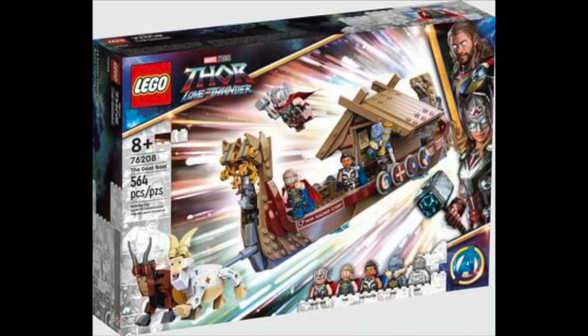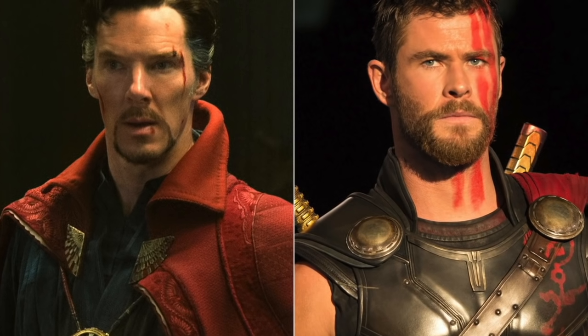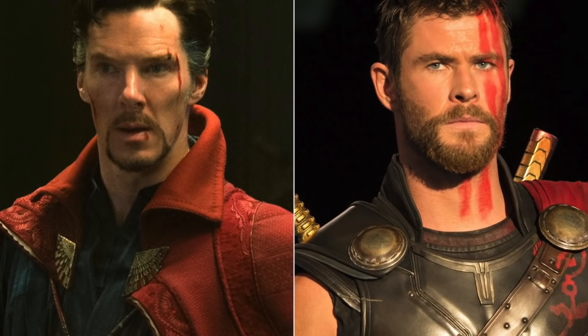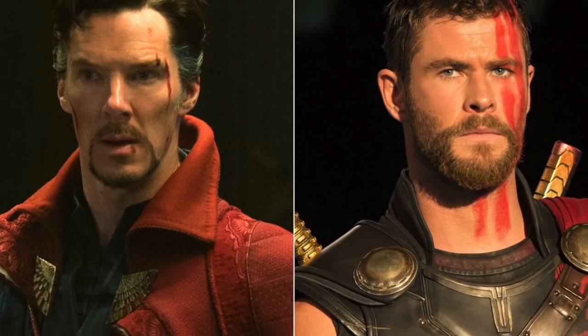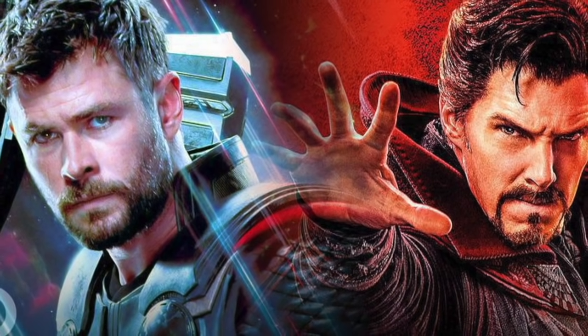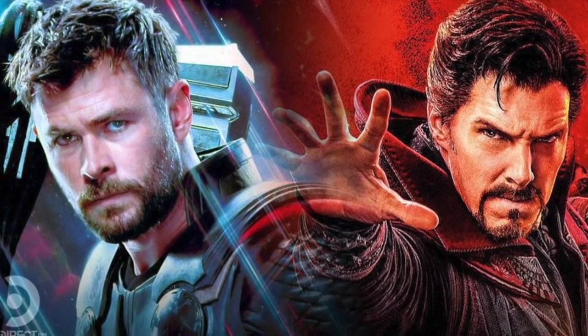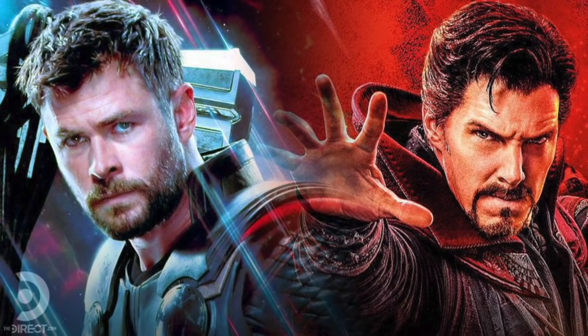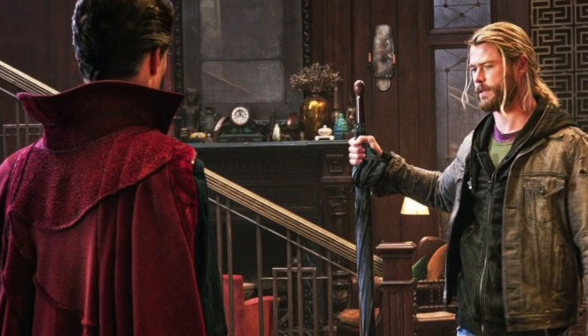Now, all of this is fantastic. It's great to learn a lot about this movie, and this also means that the trailer shouldn't be that far away. Doctor Strange in the Multiverse of Madness comes out a month before Thor Love and Thunder. And they gave us the first teaser trailer for Multiverse of Madness about 5 months before the movie is actually coming out. And that is kind of where we're at right now with Thor Love and Thunder. We're about 5 months away because it comes out July 8th of 2022. So we're actually less than 5 months away from the release of Thor Love and Thunder.